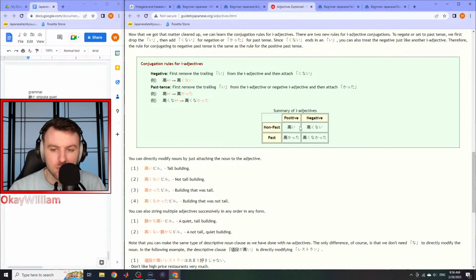The negative becomes takakunai. So takai, takakunai. Then the past tense, takakatta. Oh, hold on. So the past was not datta, it was katta, right? Because we're not doing da here, right? So takakatta, takakunakatta.